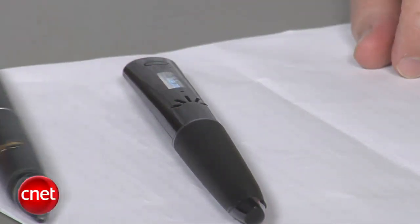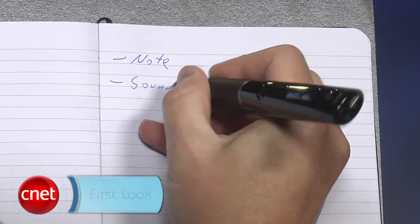So that's the Echo Smart Pen, a genuinely novel and useful approach for capturing and reviewing audio and handwritten notes.